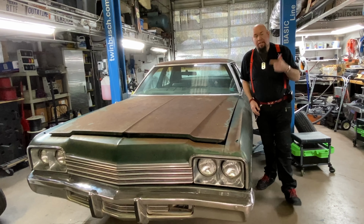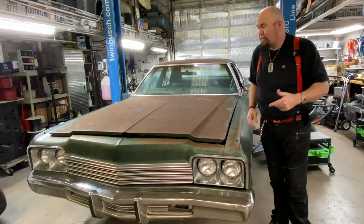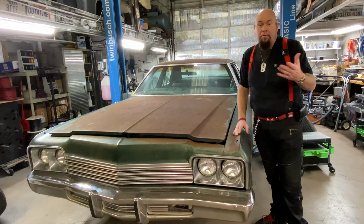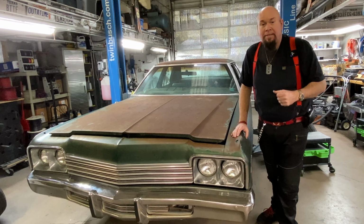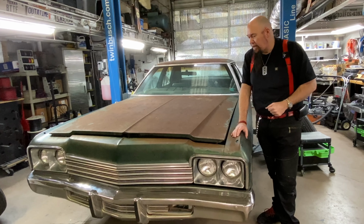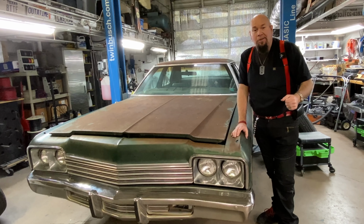This is a 1974 Dodge Monaco, just like the car that was seen in, well, the Blues Brothers, Roscoe's police car, and a whole lot of other 70s and 80s movies. And we're going to change the oil on this piece of crap.